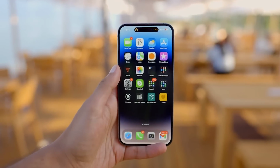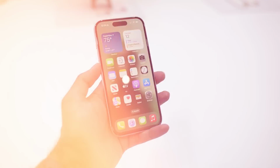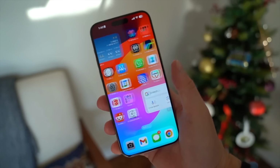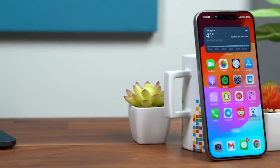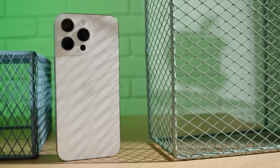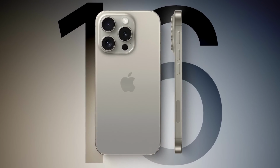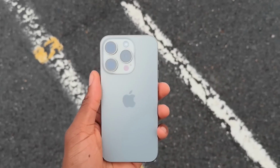The continued push for performance improvements shows that Apple isn't resting on its laurels. They're constantly looking for ways to make our devices more powerful and capable, opening up new possibilities for what we can do with our phones. All of these changes point towards a future where our smartphones are even more central to our daily lives. They're becoming more powerful, more versatile, and more sustainable. And if the rumors about the iPhone 16 Pro Max are anything to go by, Apple is leading the charge in this direction.